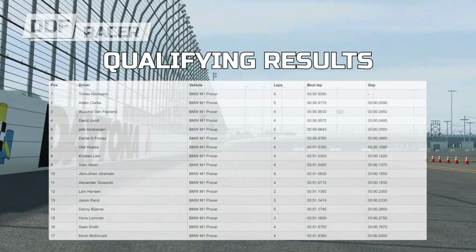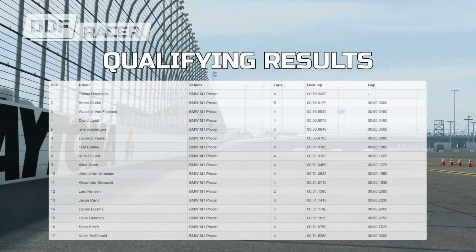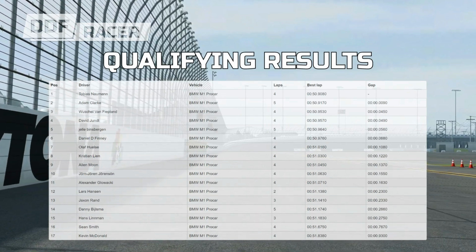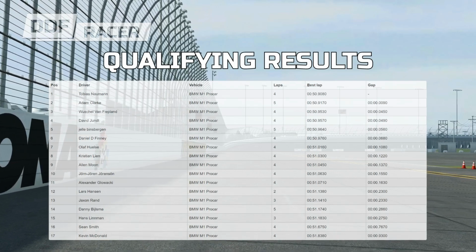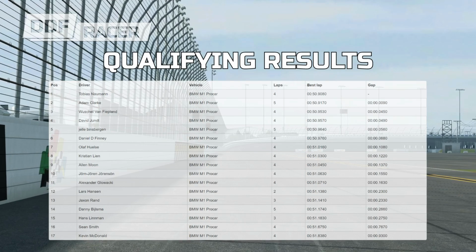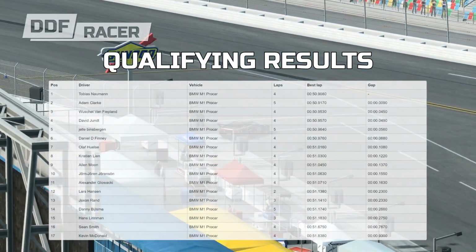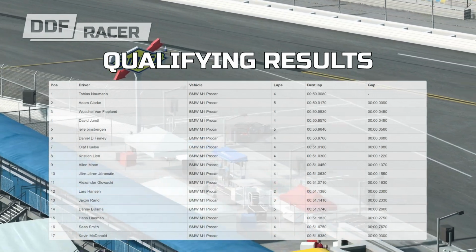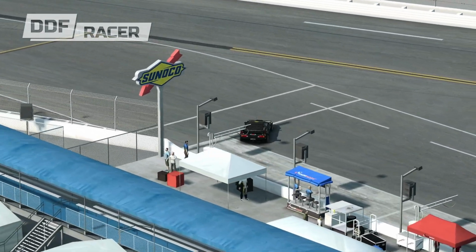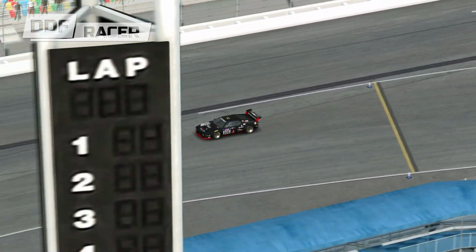Tobias Naumann in pole with a 50.908, only 9 thousandths of a second ahead of Adam Clark. We've also got Wuschel, David Yunt, Jelle Binsbergen, aka Very Important Potato, myself in 6th, Olaf Hulse, Christian Lien, aka Paddock Slag, Alan Moon, aka Mini GT, Jon Jørgen Jørgensen, Alexander Glowacki, Lars Hansen, Jackson Rand, Danny Beeldsma, Hans Lindman, aka Eaglecott, Sean Smith, and Kevin McDonald. So 17 people taking part in today's race.